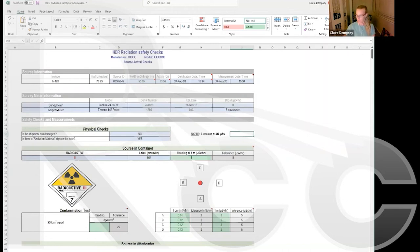Oh, there's one question. Oh, there's quite a few. Okay. What is the tolerance of contamination? So the tolerance here is 22 decays per minute per centimeter squared. So that's when you take a measurement of that piece of filter paper that you've used to wipe it down. That's the way the contamination measurement is done.